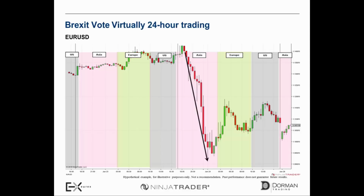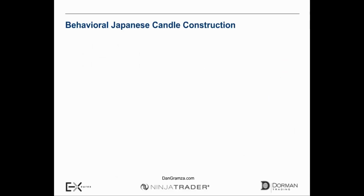So let's take a look at that longer-term chart. And before we do that, I'd just like to talk to you about what I call behavioral Japanese candle charts. And I'm sure a lot of you are familiar with candle charts. This is something that I've been looking at since the mid-'80s. I learned this in Tokyo at Bank of America, and I've modified it because of my floor background.